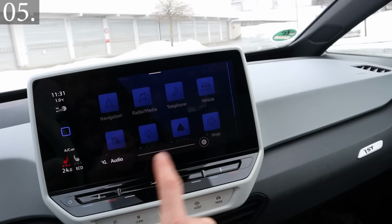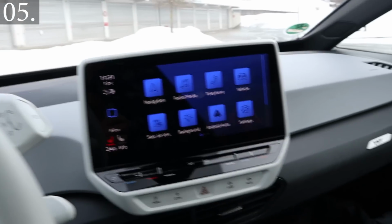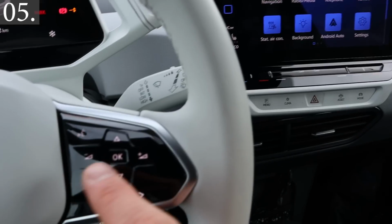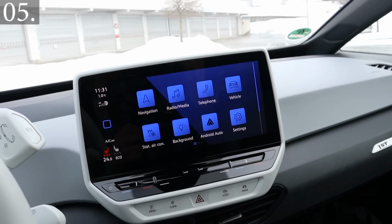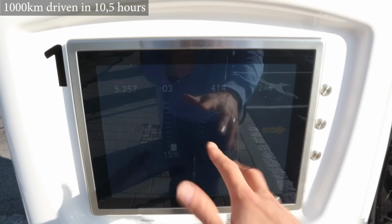Sometimes I go in here and then the volume is different. And yes, volume is here too, but if you have a passenger who wants to change the volume, he's not going to touch your steering wheel. He wants to do it there. When it's dark in here, you almost have to turn on the full light so you can do that.